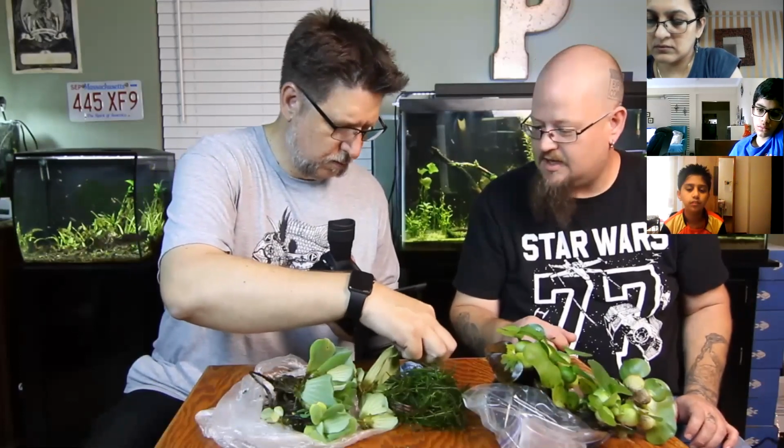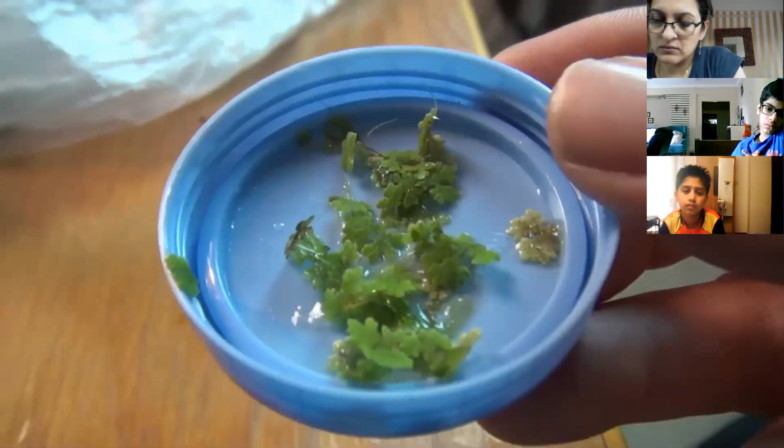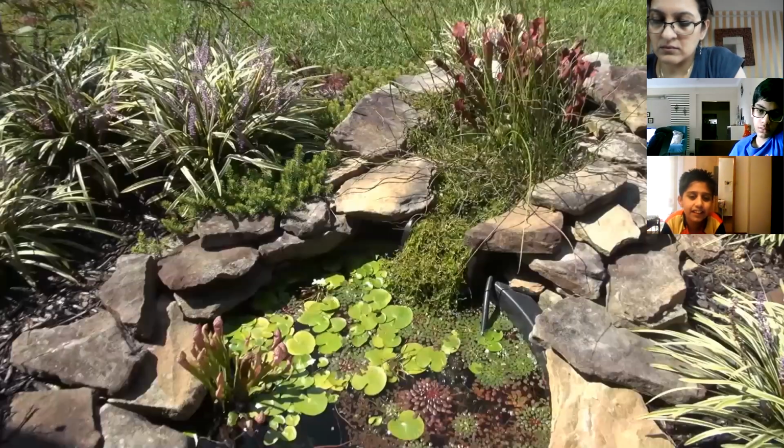That's what I like. And I haven't had problems with it. Since it's a little bigger than duckweed, I don't have as many problems with it with filters. And as you pointed out, I have this growing in the pond. I didn't know what it was.